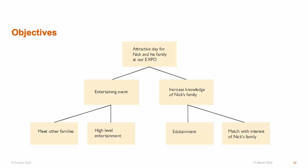So if we want to achieve this, we have some objectives, and this is just a very short scheme. If you make a real expo, this scheme will be really big, but as an example we make a small one. So Nick wants an attractive day for his family, and he says that entertaining is important, but also education. And for entertaining, we know that he wants to meet other families because it's important that they can share ideas with each other, and he wants a high level of entertainment because he is really spoiled already. He's used to a high level of entertainment, and he also wants to find it on our expo.